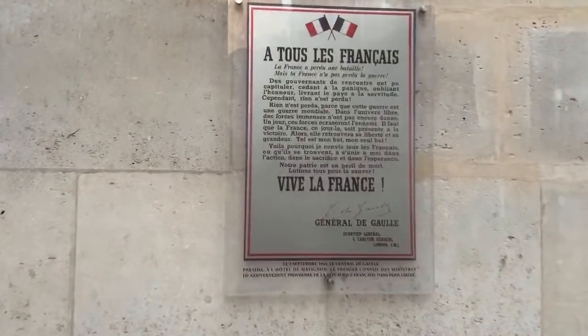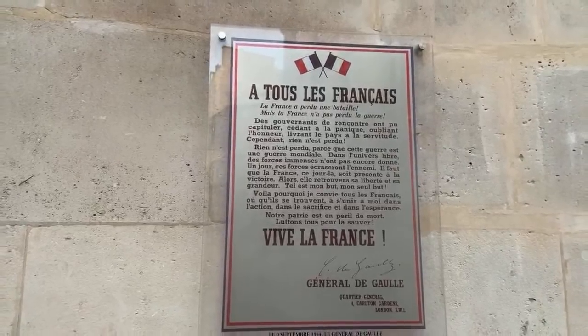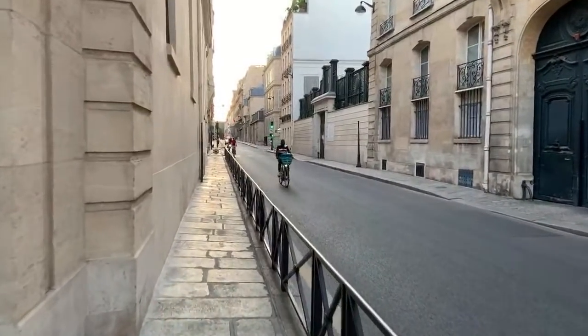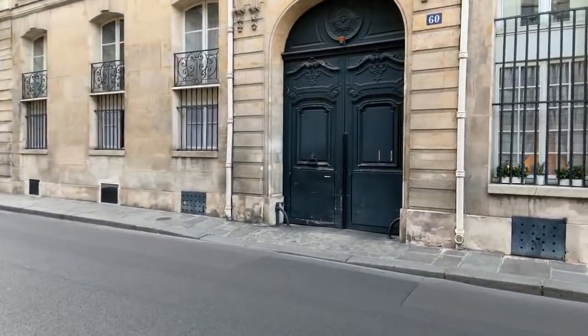What does this say? If you really want to read it, screenshot it and look at it later. But it's something from Charles de Gaulle himself by the looks of it. I'm not going to stand here and translate it. Okay, onwards. He was actually friendly, that security guard. You know, he could have been a lot more horrible than that.